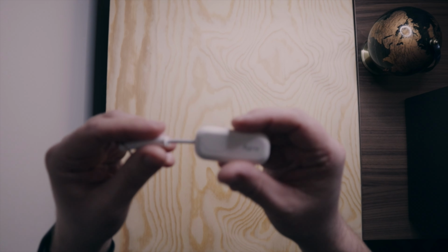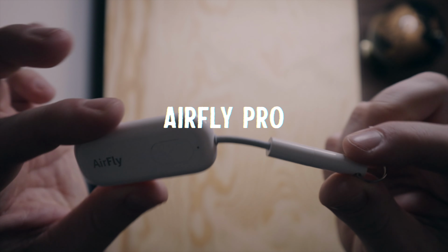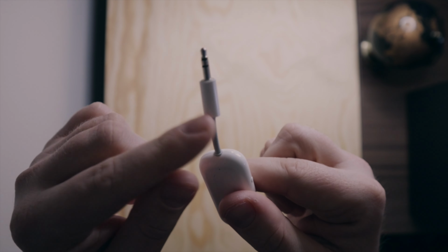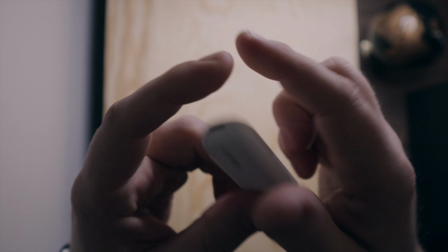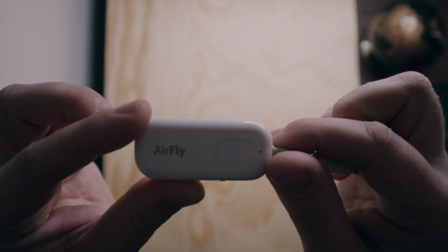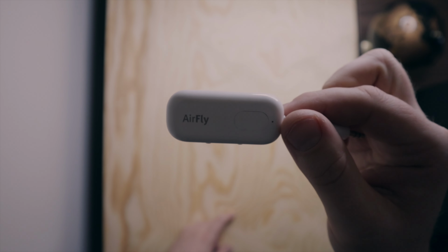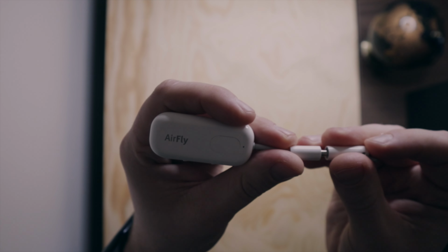Okay, moving on from that, this is my next thing, AirFly Pro. So this allows you to plug into the plane's sound system and connect your AirPods to this. So it means you can sit and you can watch the movies on the flight using the screen in front of you, listening to it with your noise cancelling headphones, rather than those cheap little plastic ones that they give you on the flight. So this has been great. It's a good little investment if you're doing lots of long haul flights.